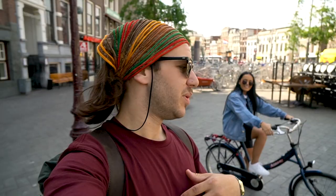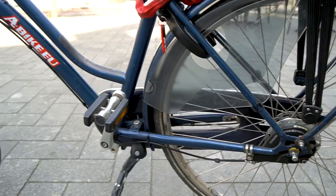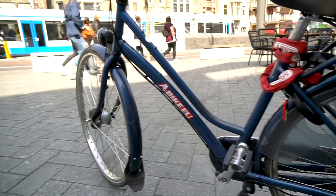From Amsterdam, look what we just hired. Everyone else was riding bikes, so we thought, why shouldn't we ride bikes? So we did it. We hired bikes. They were roughly 20 euros each, but here they are. We got my bad boy. Look at it. It's got chrome rims, a nice blue paint job to it, a bike block. It's decked out. And then we got Brittany's.